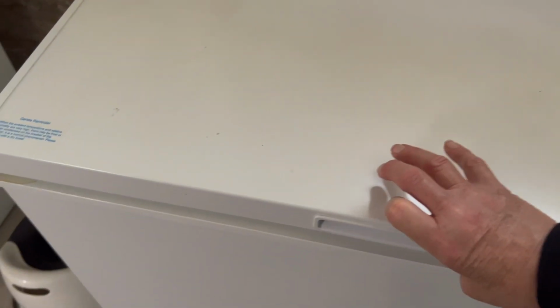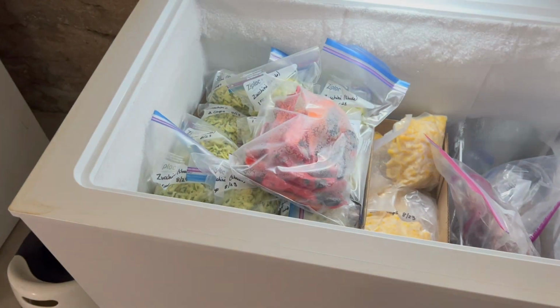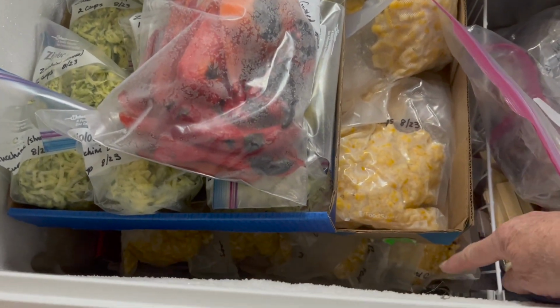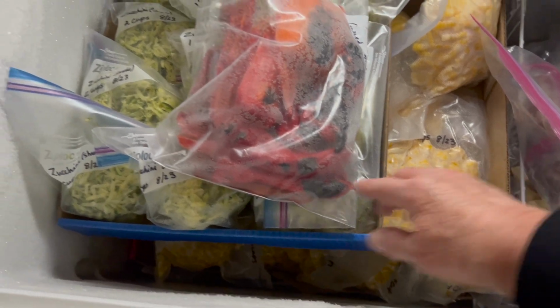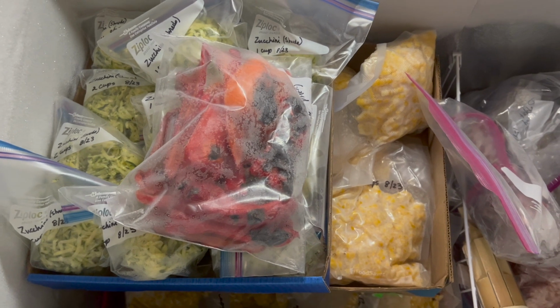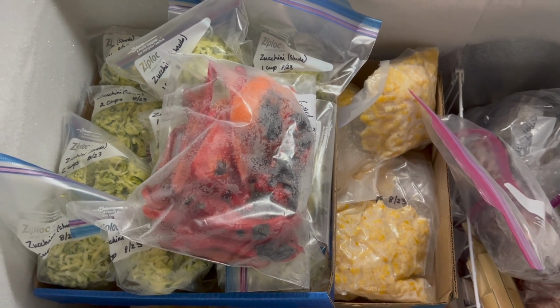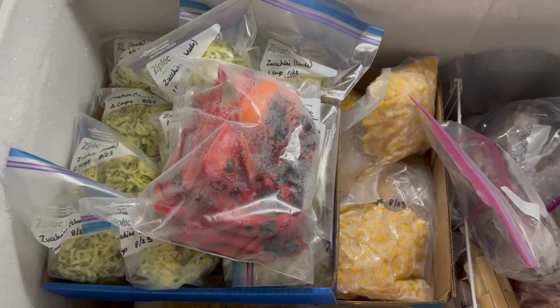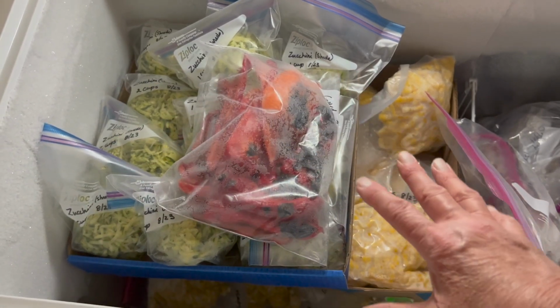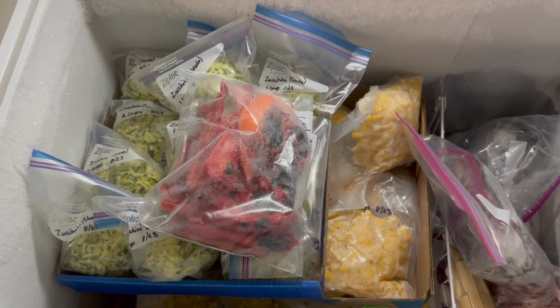This is the other place I did not plan well enough. I have all of this frozen food this year. There's more down there. This is corn, zucchini, peppers, and upstairs I have all kinds of raspberries and mulberries and all kinds of stuff. I should have bought some baskets to organize this stuff in. So now I need to figure that out too.